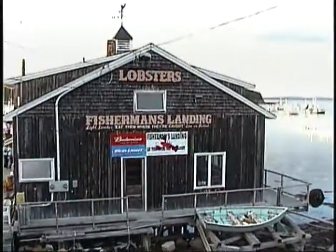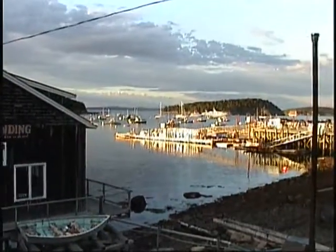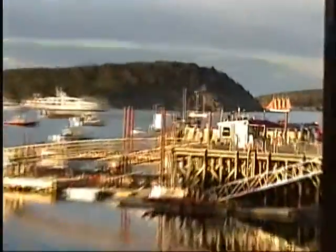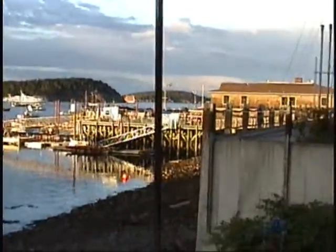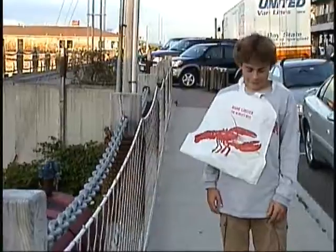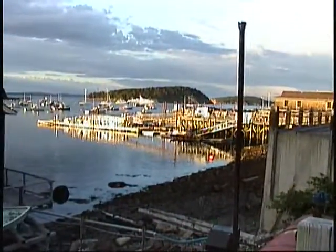Just had a great lobster dinner. Now we're out towards the wharf in Bar Harbor. Great schooner out there. That's a 4-mast schooner. And then get your son. And what's this? Alex is very proud of his bib. It's a New England lobster eater. Uh-oh, hang on to it. And the schooner is disappearing behind the island.